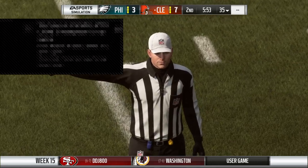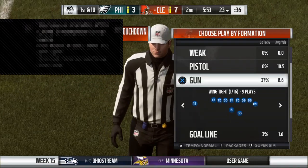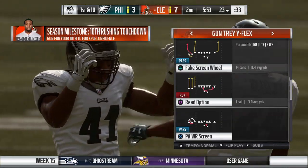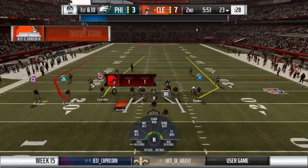Return team. So that will push him back. And now we know why he had a little extra space to run, don't we? The illegal block in the back, that penalty will move them back. So the special teams penalty cost some yardage there as they come out on 1st and 10.